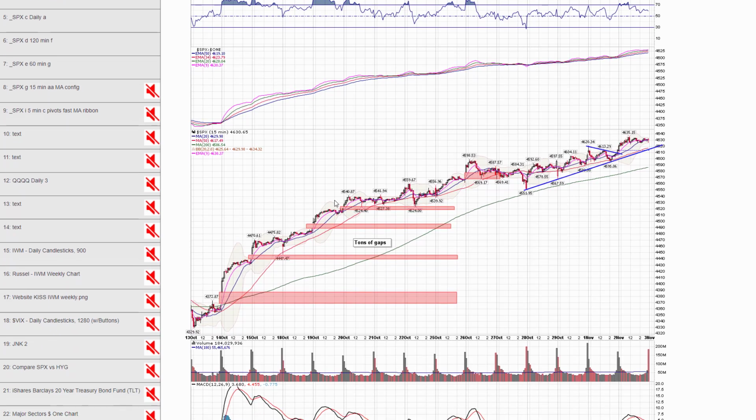Early last week, I talked about all these open gaps. And I said in a strong uptrend, we probably won't fill those gaps anytime soon. Maybe on the next major correction, which who knows, maybe that won't be until next year. But these gaps are left unfilled.